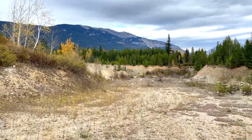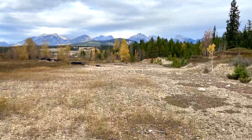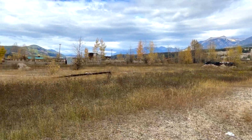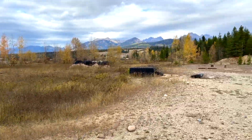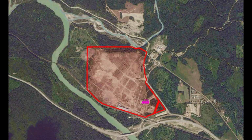This is an old gravel pit. They took some material out of there, not a lot. The other gravel pits are much bigger, much more developed, on the other side of the log yard there. We'll get there eventually. Here's some of the tricks for the motorcycle training facility there, up and over the tires and on the balance beams and so on.